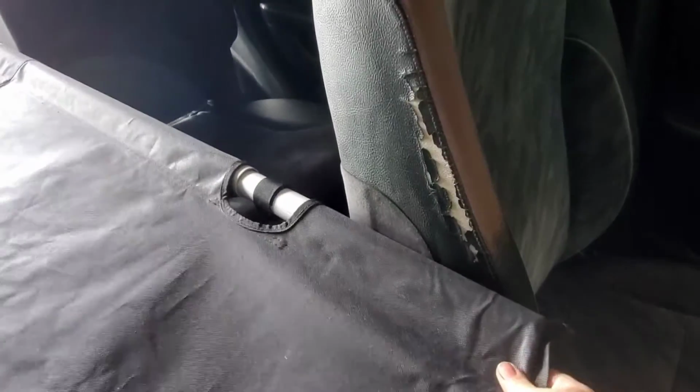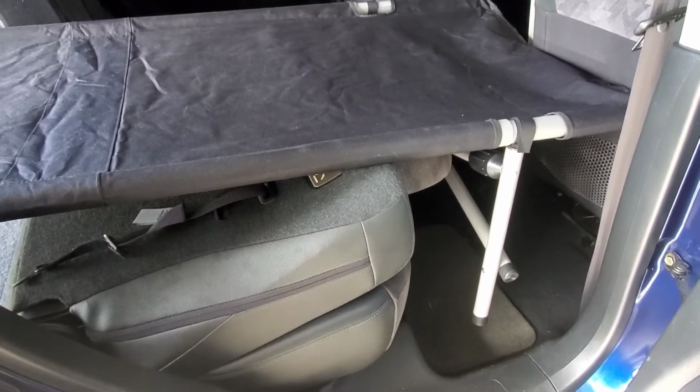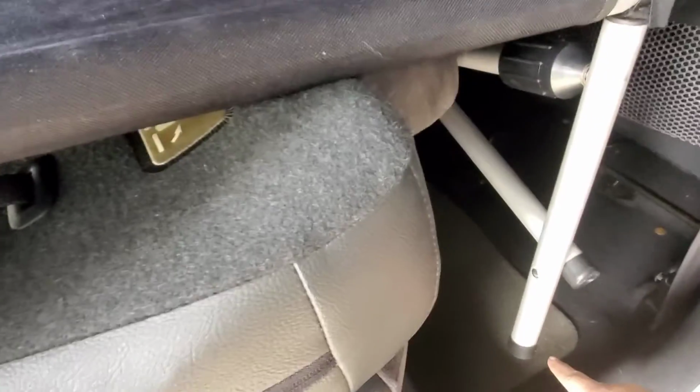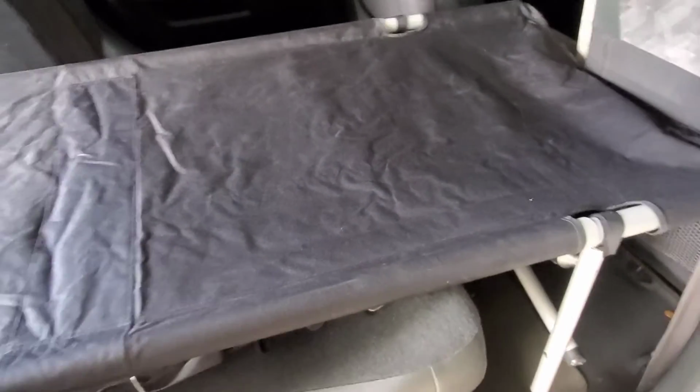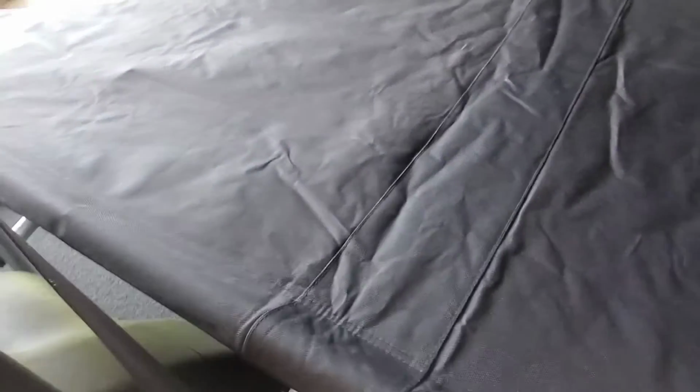But I'll show you real quick. Take that down. And see, now you have all this room. It's a ton of room. So yeah, this fits perfectly. I'm really happy with this. It's gonna work really nice. Obviously we're gonna have to put something down here to make it level. I might use my cooler, I'm not sure. I've still got to figure that part out, but it fits perfectly.